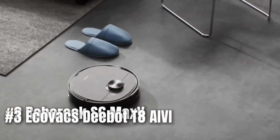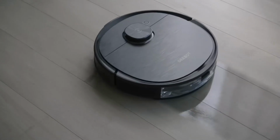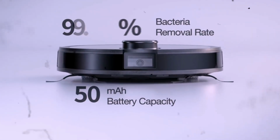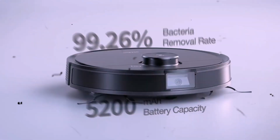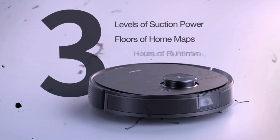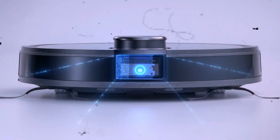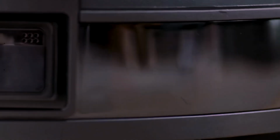Number 3, Ecovacs DBOT T8 AIVI. At number 3 is the advanced Ecovacs DBOT T8 AIVI. Imagine having a robot vacuum that not only cleans but also recognizes objects in its path. With AIVI technology, this vacuum identifies obstacles like shoes or pet bowls and navigates around them without getting stuck.